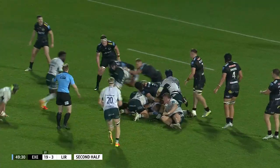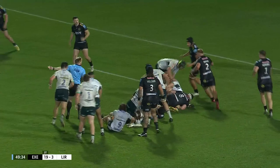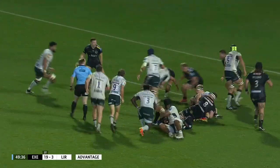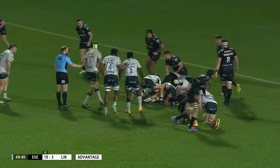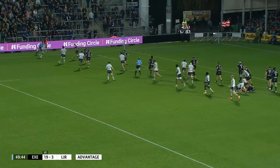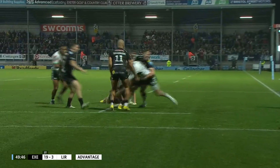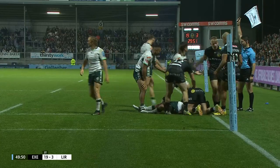Ball is laid back, Chinyamunga picks up. An advantage coming here for London Irish as Pearson picks and goes. Simmons looks to go himself. Now Willemse up to 5 metres short of the line. London Irish once again knocking at the door. Paddy Jackson flings it out wide. Is there enough room? Cutting back inside, touch found.